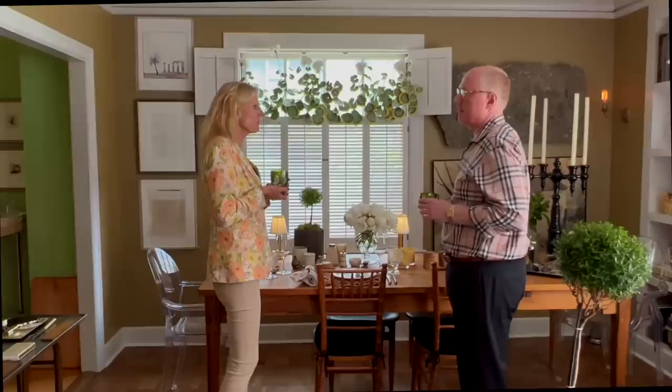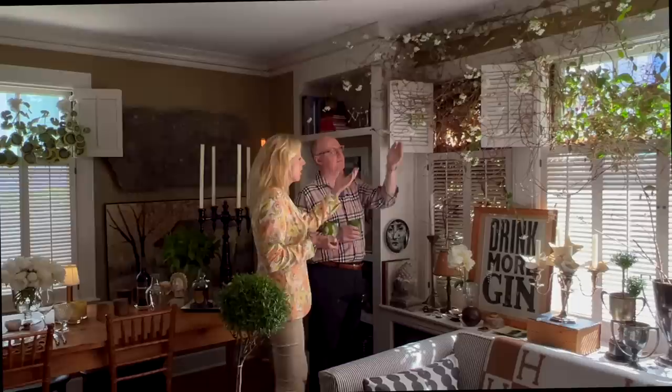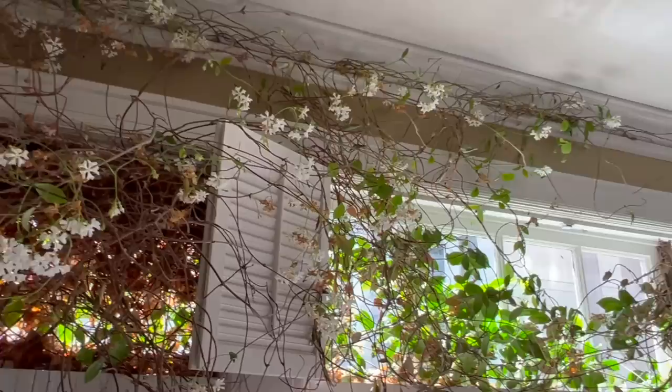Yeah. But wait, so are those faux flowers too? These are absolutely not. These are the real deal. What? This is flowering jasmine. Is that crazy? But wait, how did you get them to come in like this? Well, oh my gosh, this is crazy. We went to Hawthorne on a trip. We left the window open, and it just started to creep up, and we just have never clipped it back. So it's probably 5 or 6 years ago.